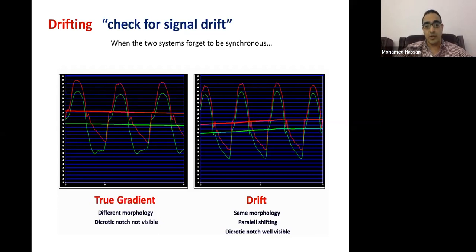And there are some clues for drifting. You can check the true gradient; here, this is the aortic pressure. The curve should be different. There is a different morphology and no dicrotic notch in the coronary pressure. There is a clue for drifting if you find that the two curves are similar, with a dicrotic notch on the coronary pressure wire. So at this point, you should withdraw again and do another equalization. You should teach them again that they are equal and synchronous, and then remeasure the FFR or the iFR.